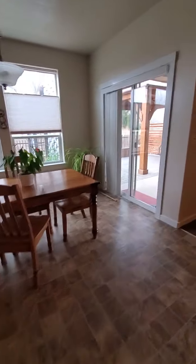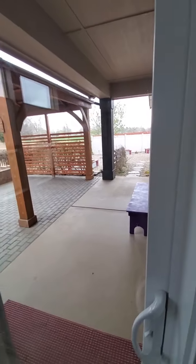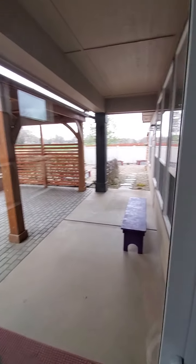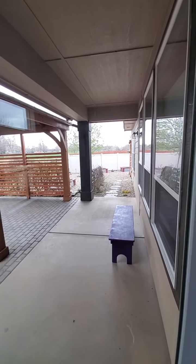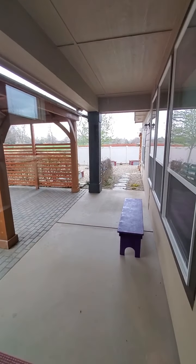I'm going to pop out to the backyard while I'm standing here. So it might be kind of loud. It's windy and there's a guy mowing the lawn next door, but I just want to point out that there's no grass in the backyard. So for a rental, super low maintenance. I don't know if that's going to be something that everyone is going to love, but the maintenance would be right.